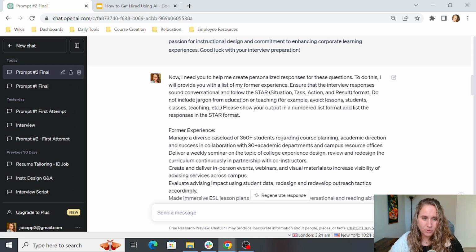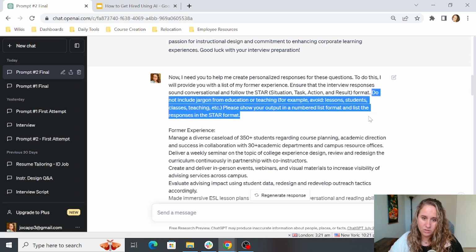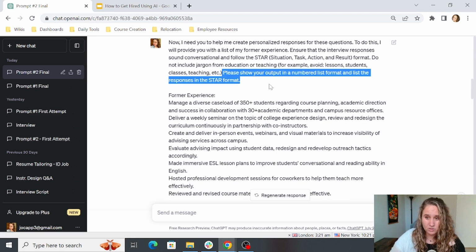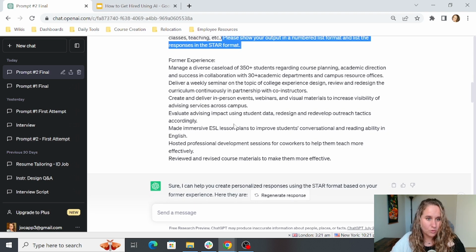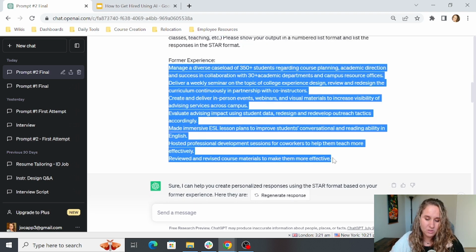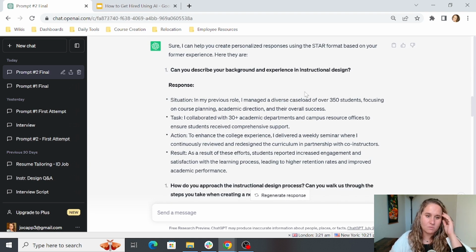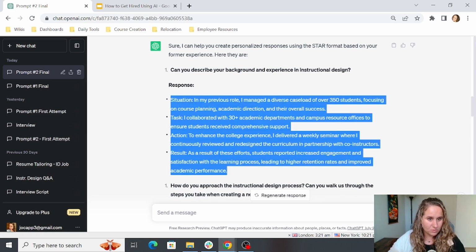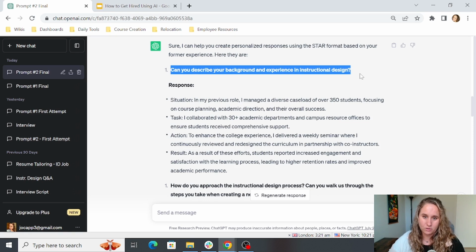And then I gave it more parameters and said, do not include jargon from education or teaching, and then gave specific examples about what that was. And then describing the output, where I wanted it to be in a numbered list format, and again, listed in STAR format. Then I provided it with a list of my former experience, and this is what it gave me. So this time it understood that just the response should change based on the former experience, and it would still keep the common ID interview question.